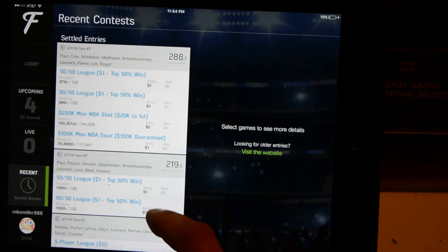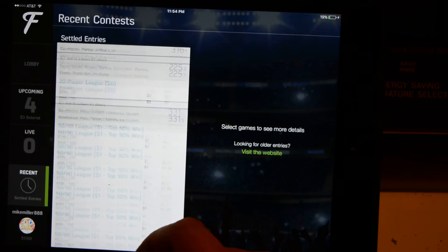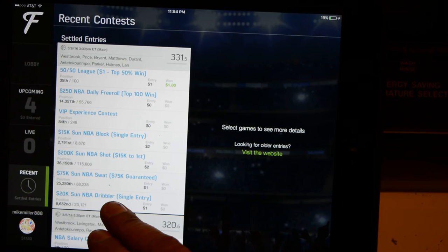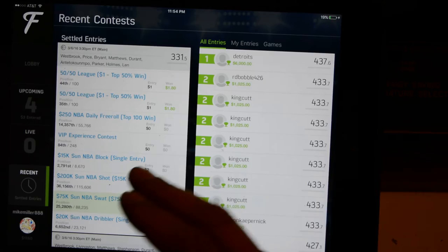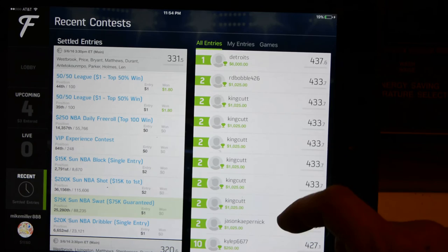But I want to prove to you guys, this is not some stupid strategy that I'm just coming up with, and here we go. I had a 331. It paid cash lines. It did not pay the swat, actually. But it was very, very close. Look at that. It was close. Go to all entries. What was the cashing line?